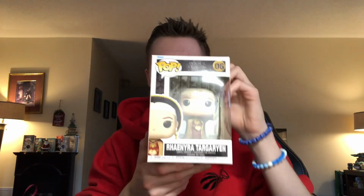So the next few are all Game of Thrones or House of the Dragon figures. Starting with House of the Dragon, Rhaenyra Targaryen. I think this one is somewhat easy to get. I think it's actually a bit more expensive. But I got this, I believe at Showcase. I think they had it on sale for, I think they were $10. They've had $10 pops for the last little while. So that was pretty good.